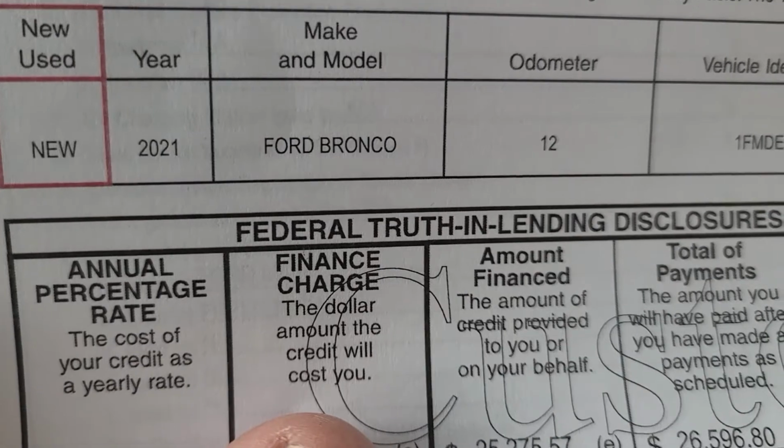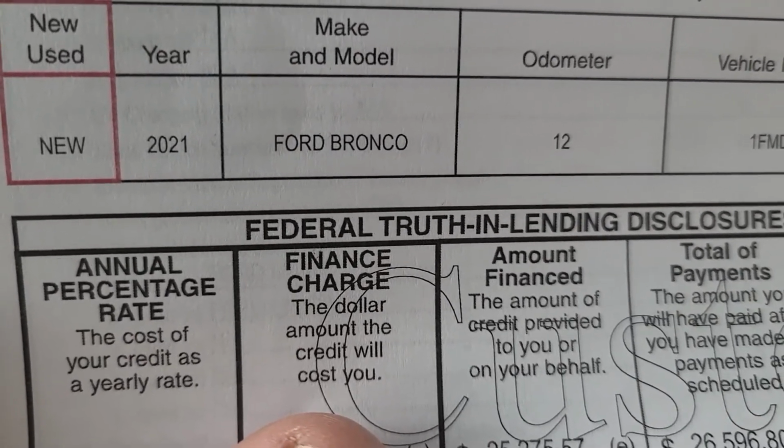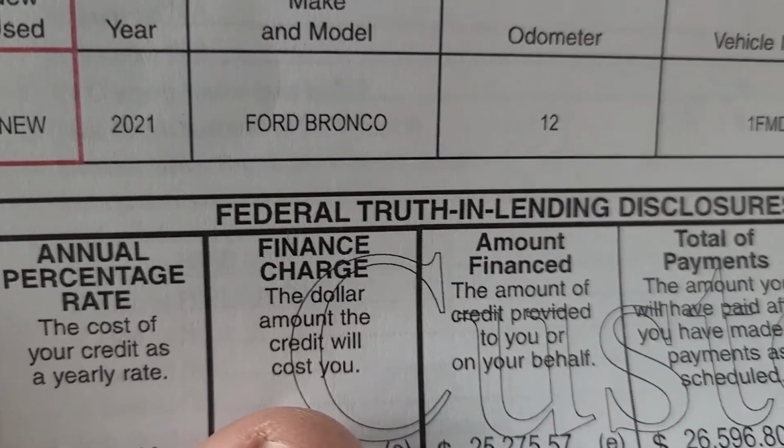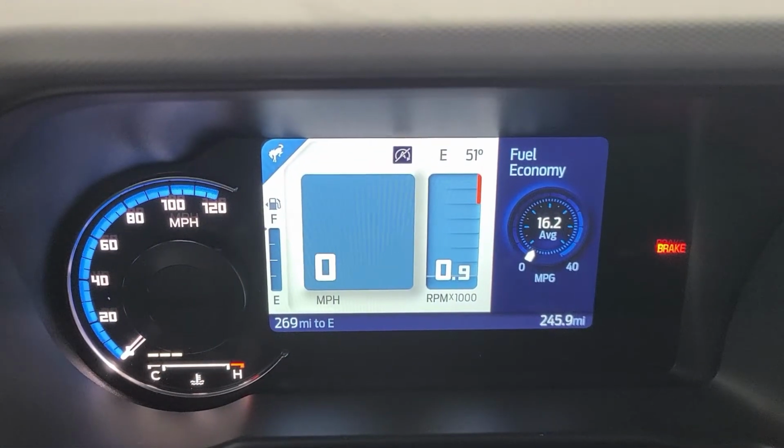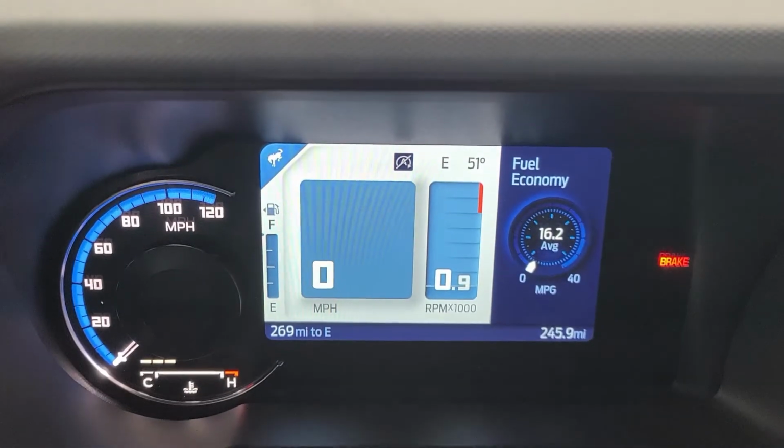Alright, so here is the miles I had on the car. Sorry, it's shaky. 12 miles when I first got it. So there you go. Alright, so we filled up the tank and we use premium fuel.